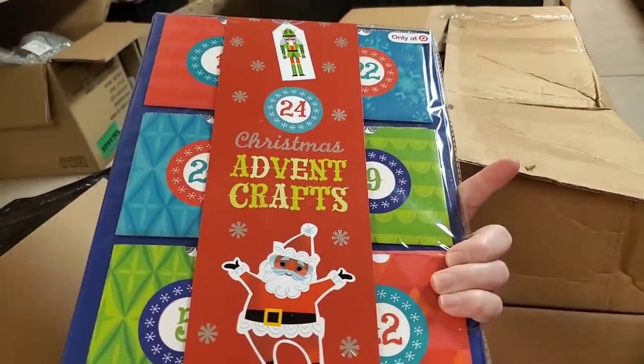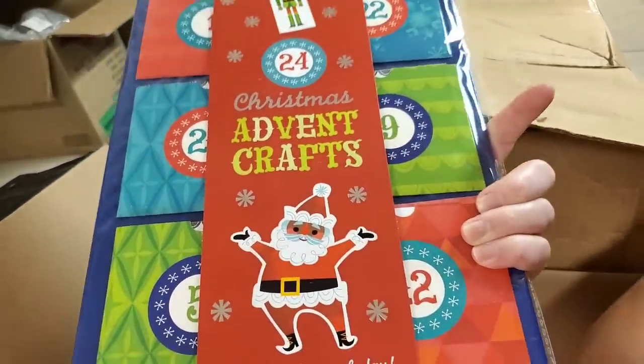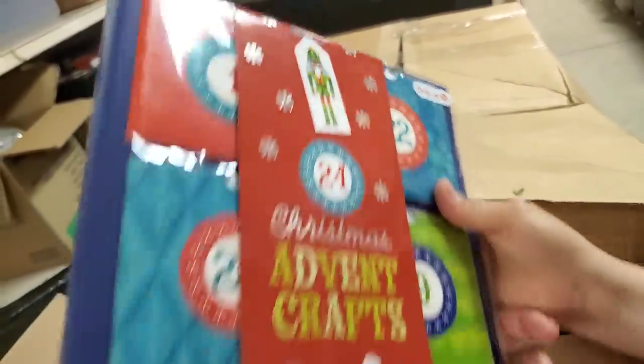Oh, yeah. Advent Christmas crafts. Advent crafts. So you build, ooh, little, like, paper people. Paper people? Yeah. I think it's just a craft in each day. Are you sure? Yeah. That's just, like, for decoration on the wrapping.